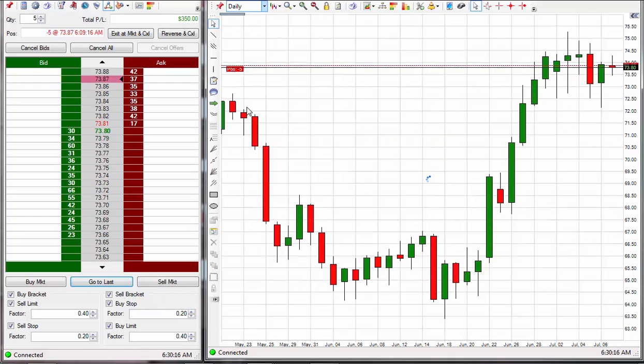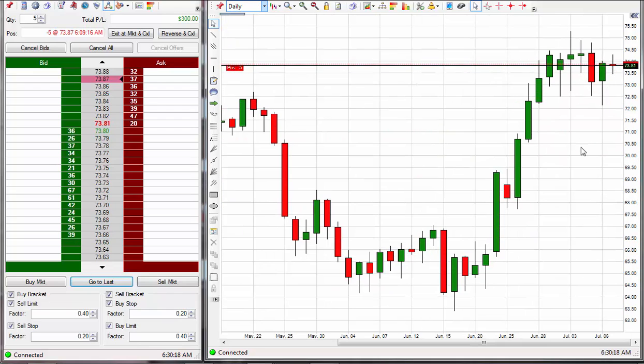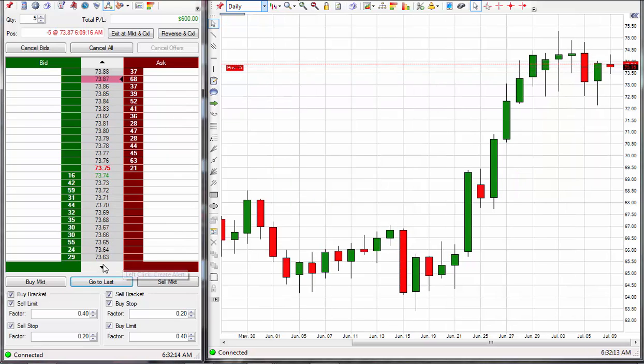Take a look at the daily. Okay, you see a red bar just starting off here. We could be just getting going, so this could be a very big trade. I'll be right back. Okay, I am going to go for more than 40 ticks.